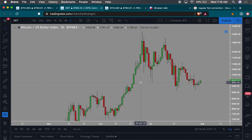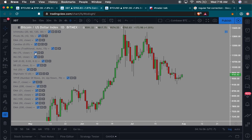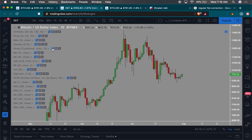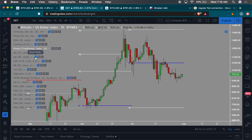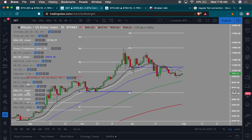Excuse me. On the daily, actually, I do want to show one thing. Okay. I'm going to turn on this pivots table. Remember that on the daily, the more important moving averages are the 50 right now, the EMA 21, the EMA 30, and let's see, I think it was 100 moving average. There it is. I mean, we could use a 200 as well. Way down here. Okay. All right.